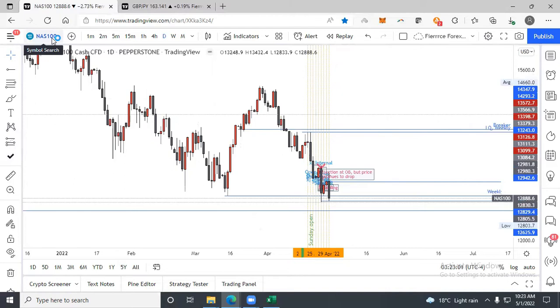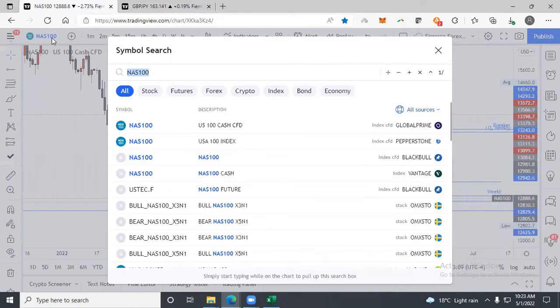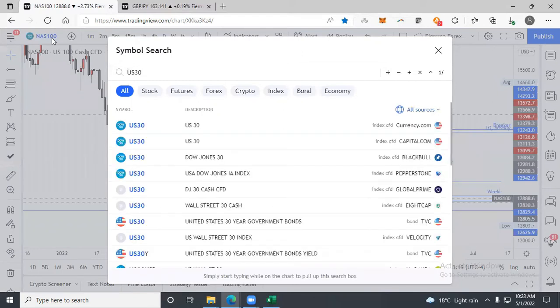Obviously, I will look at it on Monday, possibly drop a chart in my group, although I believe Monday is a holiday. So anyway, we'll see. I'll still drop the setup, whether the market is open or not.